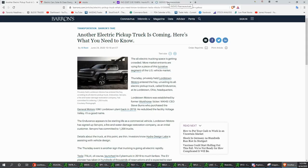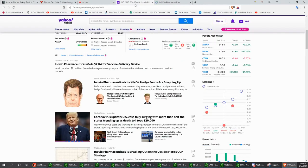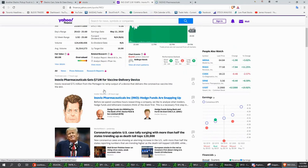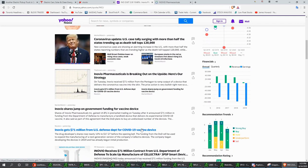And what a great stock out of the blue. I had someone in the room talking to me about this a couple months ago, and I was kind of negative on it. And then all of a sudden, we started noticing the volume. I mentioned it on Monday and Tuesday, and then today it had that big run. Look at this: INO Pharmacy gets $71 million for vaccine delivery device. I'm pretty happy about that. To me, that was a big catalyst for this stock to be running like it is.